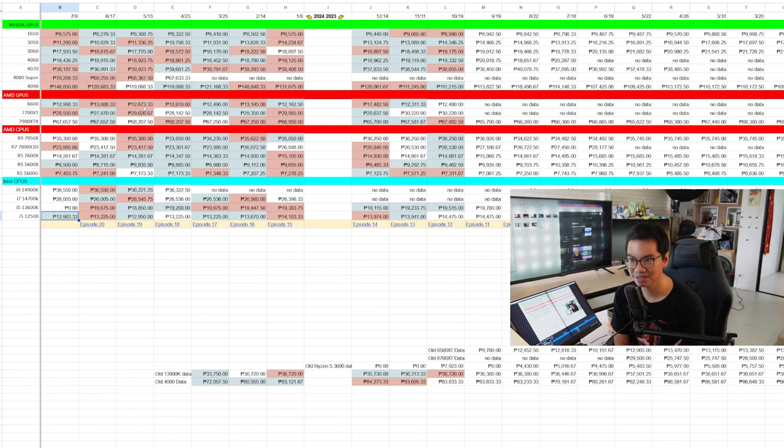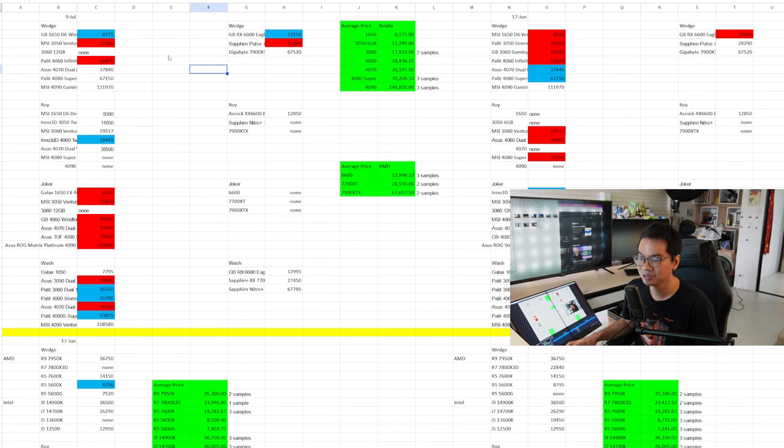12500, slight price decrease of around 300 pesos. So we'll go to the per shop deep dive. So these are the individual shops. Aside from the price changes, increase, decrease, Roy usually doesn't have a lot of stock.